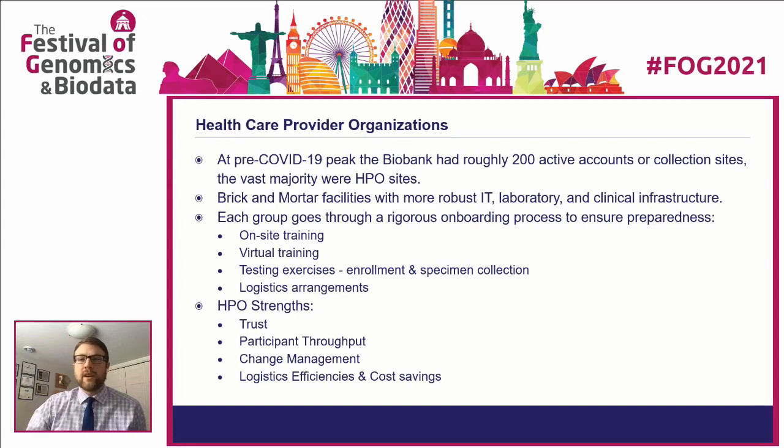So this is just a quick overview of some of the advantages and what we think really has been working well from the healthcare provider organization cohort. Before COVID-19, we had a peak where we were really seeing almost 500 to sometimes 600 participants being collected each day. And that was being accomplished primarily through our healthcare provider organizations. And we had roughly 200 active accounts or collection sites across the United States.